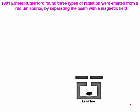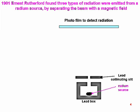So, the Kiwi, Ernest Rutherford, who you may have seen on all the $50 notes you all have in your pockets, found three types of radiation were emitted from a radium source, and they could be separated using a magnetic field. So what he did is he put his radium source into a lead box. There we go. He had a lead slit, and then a photofilm was used to detect the radiation. So when the radiation hit the photofilm, just like with Becquerel's accident, you could actually see the radiation hitting.